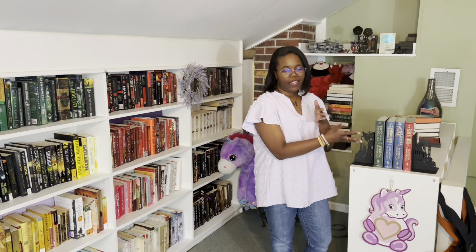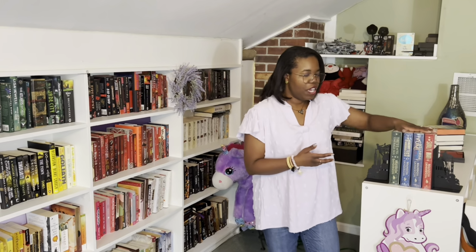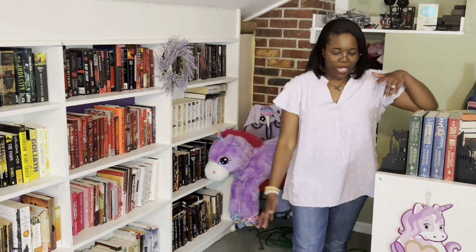It really kind of inspires me as well when I'm in here to see Brandon Sanderson and Hob and my beautiful unicorn. The layout of the library.